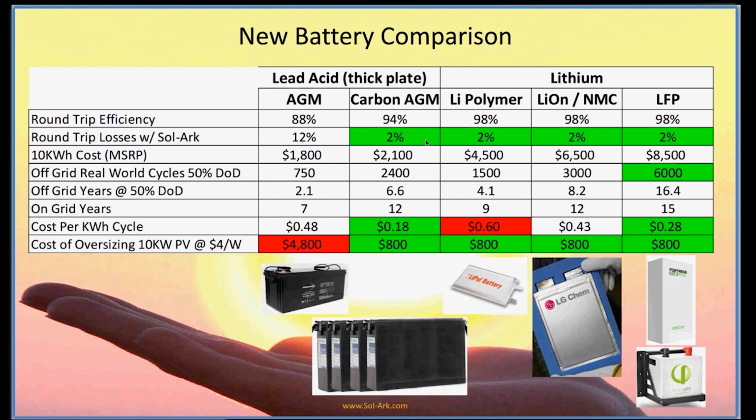We have some special algorithms in the Sol-Ark 8K that gets us, in fact, all these batteries up to about 2% round trip losses. So the numbers of cycles off grid is less than, about 6.5. And on grid, it's going to depend upon the manufacturer and the temperatures that they're stored at. But their cost per cycle can be very good, and their losses of oversizing the array are pretty good.